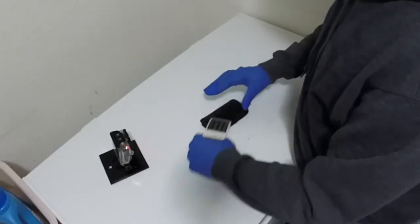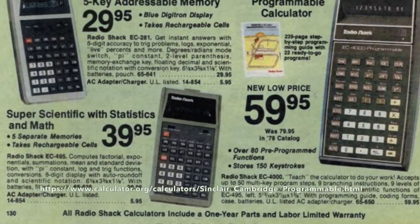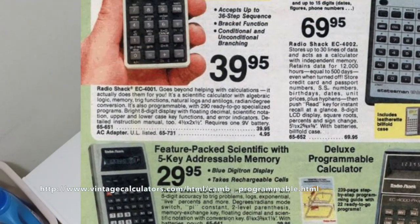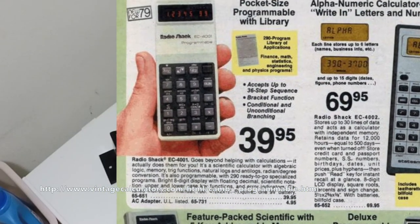There you have it, a retro review of the Radio Shack EC4001 Scientific Calculator, or as they would say in England, the Sinclair Cambridge Programmable Scientific Calculator.